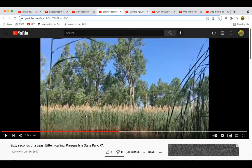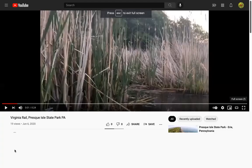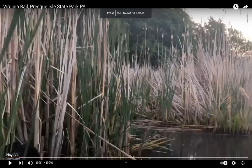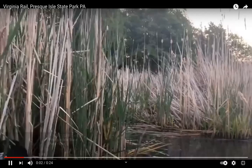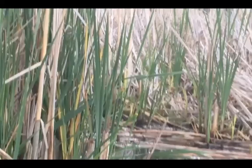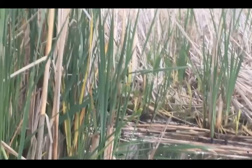About a Virginia rail showing itself. And so it's right middle, lower center of the screen. Oh, it didn't like seeing me. And now you're not gonna see it again. And that's that.